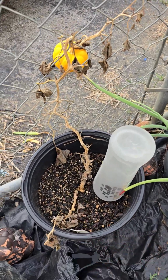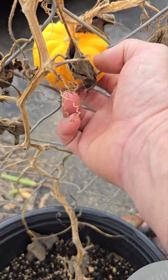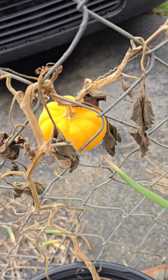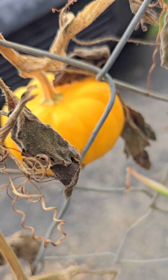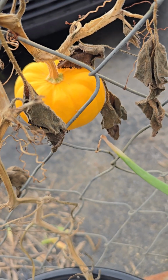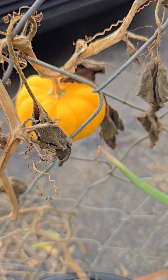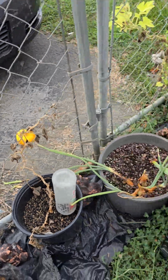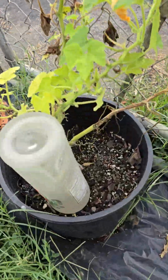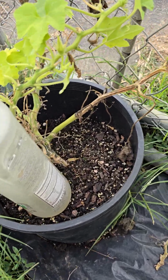This is what's left of our pumpkin. And this is the only little pumpkin we got. He didn't get much bigger than he is. Now that his stem is browning up, it's almost completely brown, so then I'll clip him off, and that's our pumpkin.